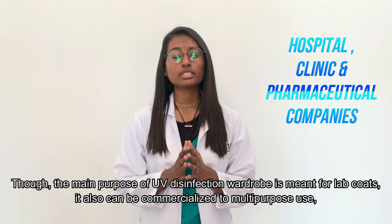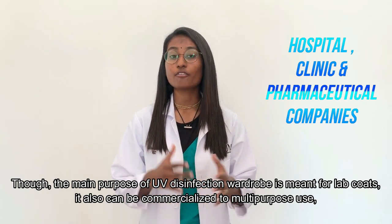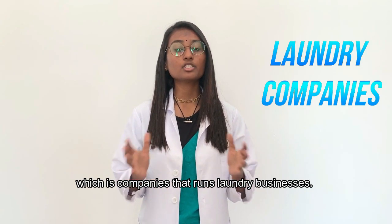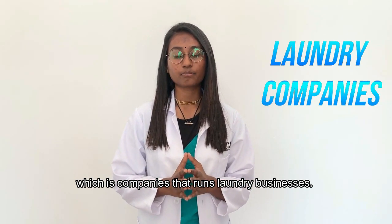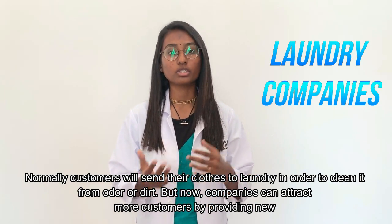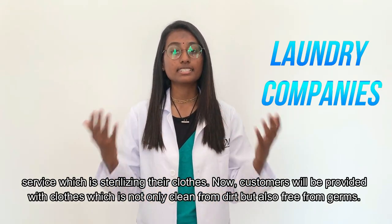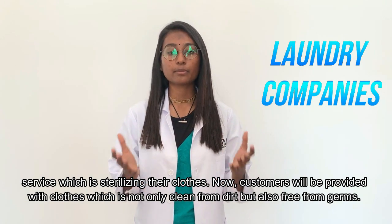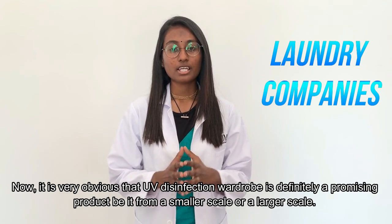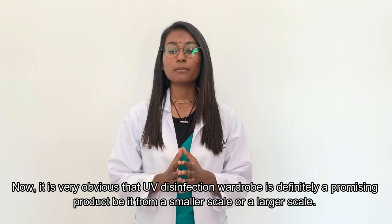Though the main purpose of the UV disinfection wardrobe is for lab coats, it can also be commercialized for multi-purpose use for any type of clothing. Here comes our third potential customers, which are companies that run laundry businesses. Normally, customers will leave their clothes at the laundry in order to clean them of odor or dirt. But now, companies can attract more customers by providing a new service, which is sterilizing their clothes. Now, customers can be provided with clothes which are not only clean from dirt but also free from germs. It is very obvious that the UV disinfection wardrobe is definitely a promising product, be it on a larger scale or a smaller scale.